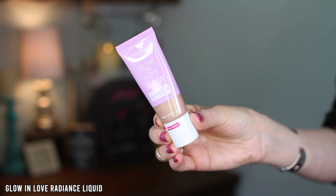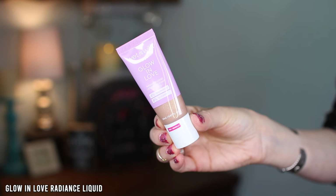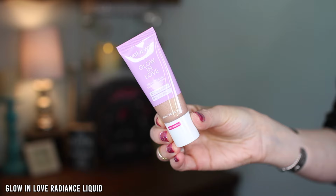4% niacinamide, 8% glycerin, and I think it's just the one shade. So it says, boost your natural radiance drop by drop. These liquid highlighting radiance drops deliver a natural glow that enhances the complexion.